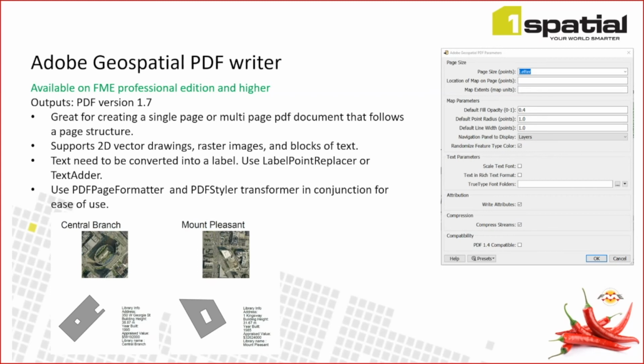There are multiple options on the Geospatial PDF writer. We can set the page size, the line width, and the text font type as well. If you want to use a different font type, then you need to provide the folder location where the fonts have been installed. Also an important feature of the PDF writer is that you can save the attributes in the PDF document as well, so that they will be available when you read the PDF document in any other PDF readers.